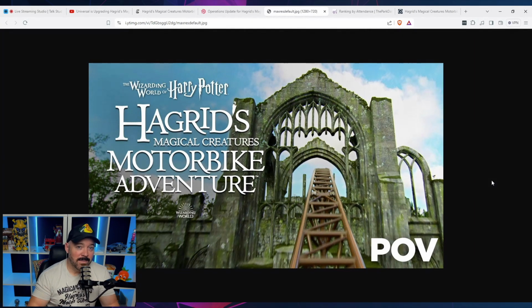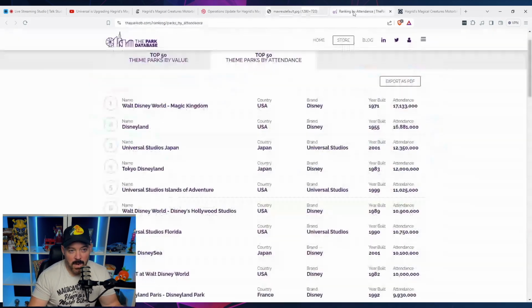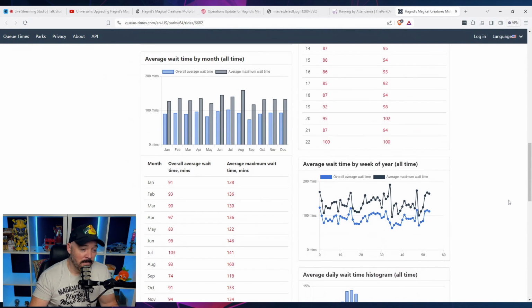And before we get into exactly what Universal is doing to help with the ride capacity and overall guest experience with this ride, we know that Hagrid's is very popular, considering a couple of things. First off, we can look at the theme park database here and see that it is the fifth most popular theme park in the entire world. And also, inside of that is Hagrid's.